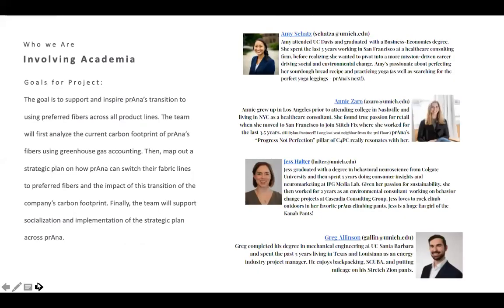So using that list and working with the Climate Action Corps to really identify our Scope 3 emissions, we have decided to involve academia because we realize that we're a small team and we can't do it all ourselves. So we're working with a student consult cohort over at UMich, and they are working to quantify the carbon footprint of our materials and how changing to 100% preferred materials will improve our overall carbon emissions and try to reduce them.